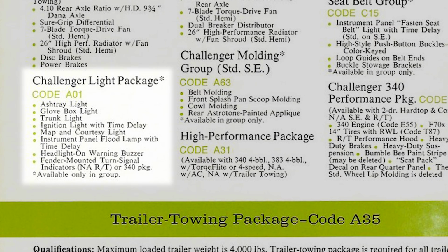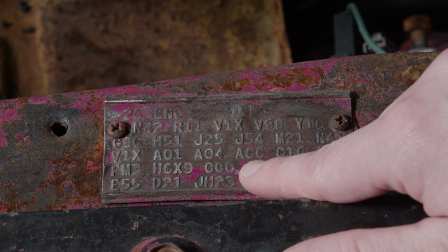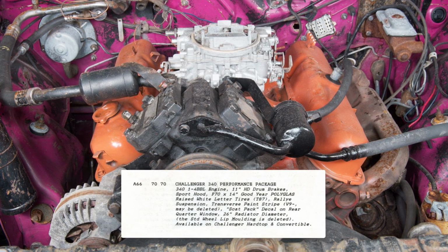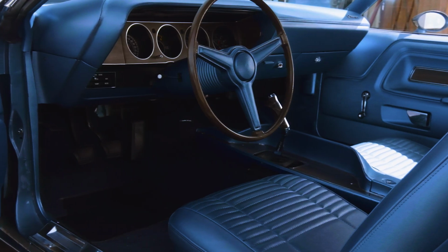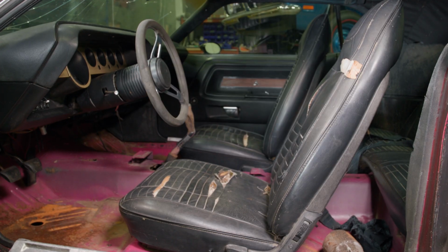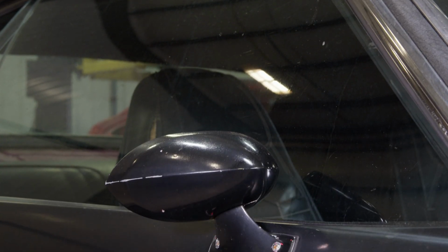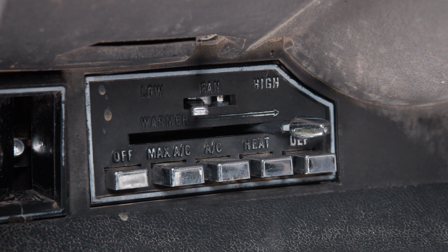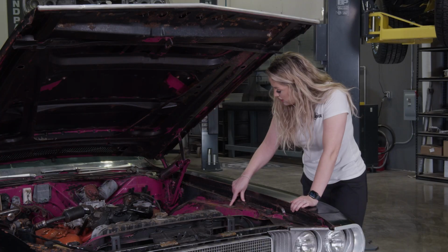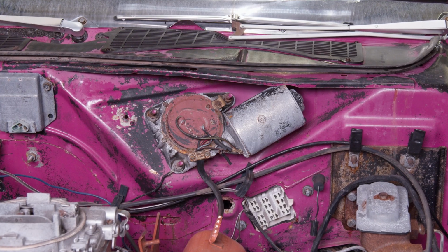A01, light group. A04, basic radio group. A66 is our 340 performance package. C16, center console. C55 is bucket seats. G36 means it had left and right hand racing mirrors, and they were painted body color. Ooh, H51, air conditioning. Guy's a big spender. J25 means variable speed wipers.